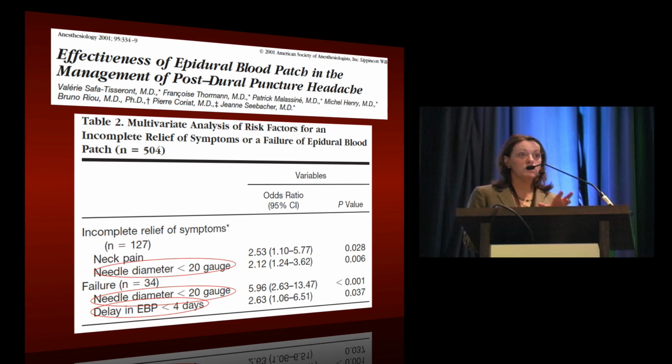Well, I think probably patients who don't need a blood patch until 4 days out are probably just different than patients who are asking for a blood patch within 4 days. And in fact, in fairness, the authors of this article drew that same conclusion.